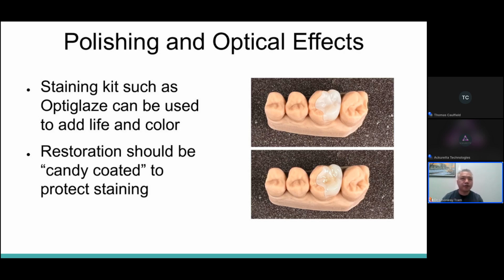If you just take the restoration and put on the stain, it'll look pretty, but the stain does wear off over time. So if you want that long-lasting shine and to retain the colors, we do what's called candy coating. Candy coating is, after the glaze is cured, adding a very, very thin layer of the resin that you're using to create the restoration. In this case, it's Rodent Sculpture. You just take a little bit of it on a thin brush, brush it over the restoration, put it in some glycerin, and then cure it again. That creates what we call a candy-coated layer that protects the integrity and the color from wearing away and keeps the aesthetics there.